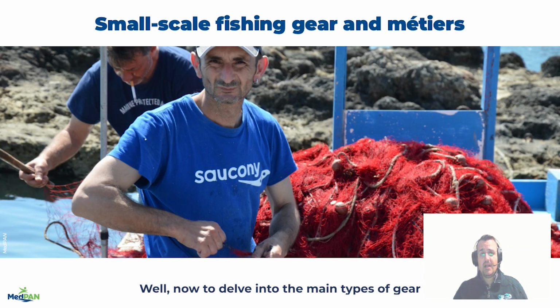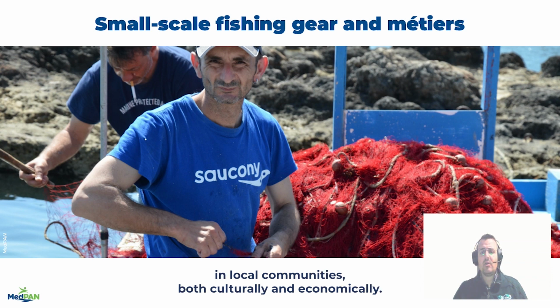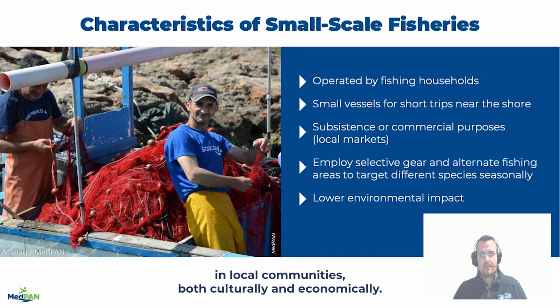We'll now delve into the main types of gear and métiers used in the Mediterranean small-scale fisheries. Let's recall that these fisheries play a significant role in local communities both culturally and economically. Small-scale or artisanal fisheries involve fishing households as opposed to large-scale companies. They use relatively small fishing vessels, making short fishing trips close to shore and mainly for local markets.